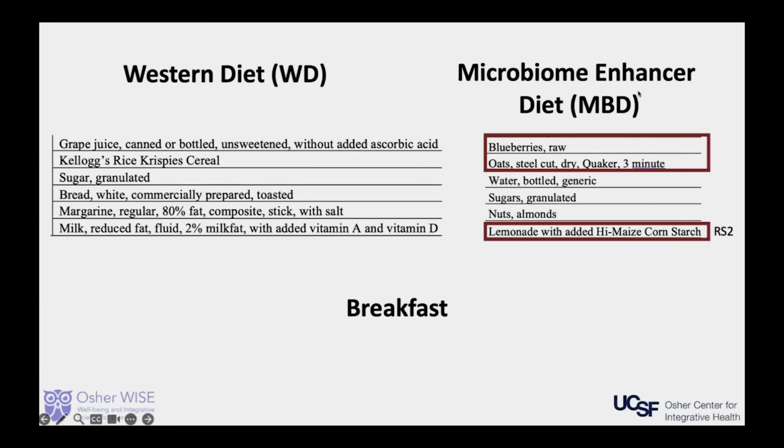But on a microbiome enhancer diet, we had raw blueberries, steel-cut oats, water, still a little bit of sugar. You can add a little bit of sugar as long as it's in the appropriate context. Whole nuts, and then lemonade. You still drink lemonade, but again, they added this type 2 resistant starch to it, a potent microbiome-friendly starch.